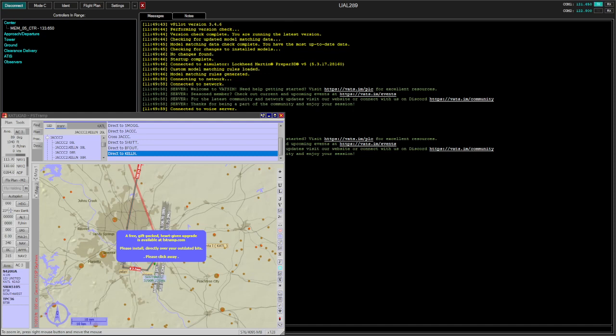Atlanta Traffic, United 289 for a radio check, please. Yep, so I don't believe that worked, but if we go .com2, we are now on COM2, not COM1. Atlanta Traffic, United 289, good morning. A radio check, please, anyone? He's 5 by 5. Thanks. Alright, cool. So he got us. Perfect. So that's how you do it.